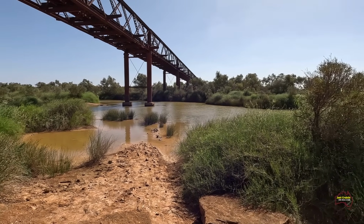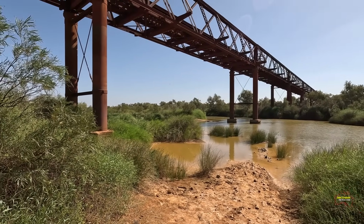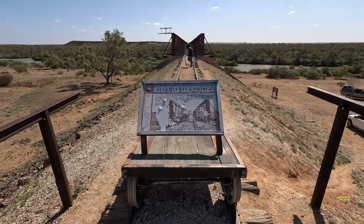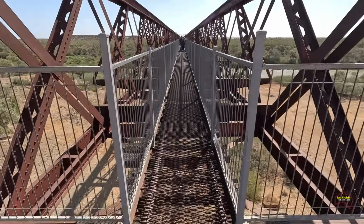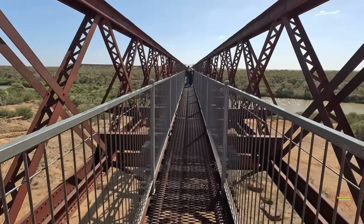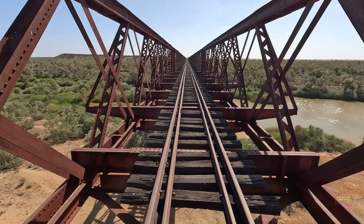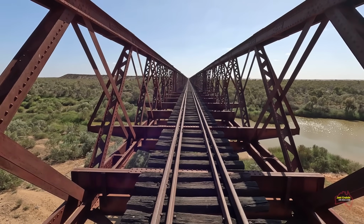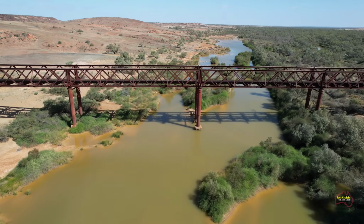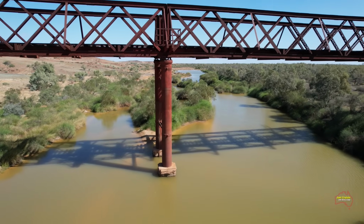The Adelaide Bridge was completed in 1892, and once opened it was the longest bridge in South Australia until 2014. Unfortunately, due to safety concerns, you can now no longer walk across the bridge as it goes over the Neales River. The bridge is a total length of 1,927 feet, or in metric terms 587 metres. The bridge was strengthened in 1926 to allow it to carry heavier trains.